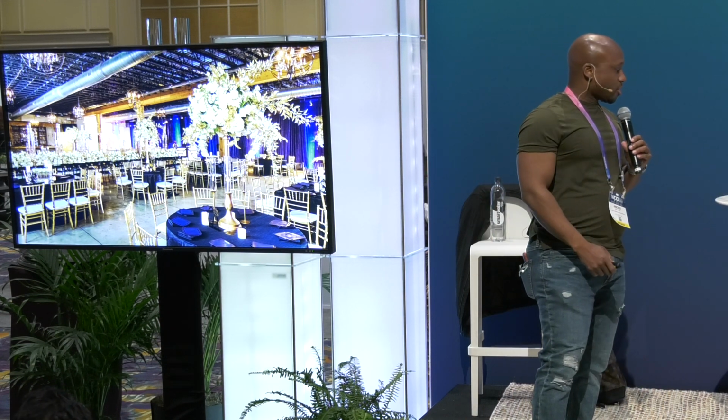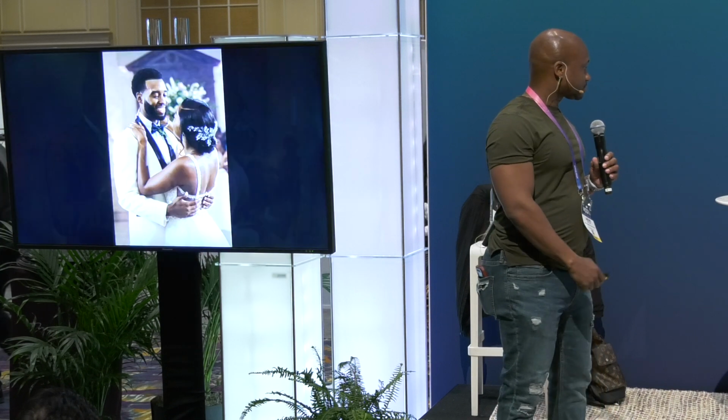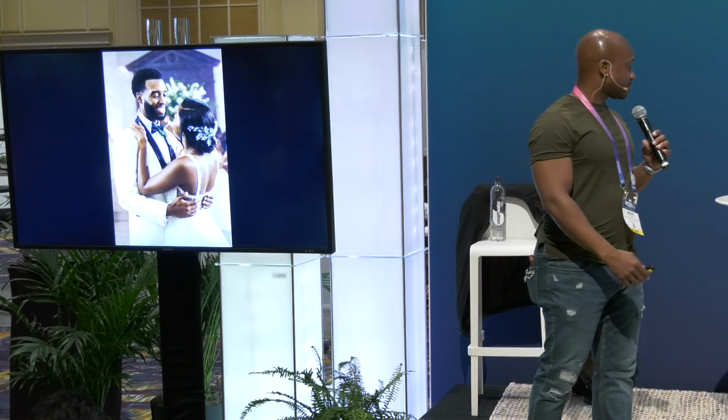So cross light, this is what it will look like with decor, but this is what it looks like on a dance floor. She's dancing with her dad, and there's so much more depth and drama in this image than taking a bunch of light, throwing it at the wall, and just blowing it all out, right? Same thing here. It's actually the same wedding.